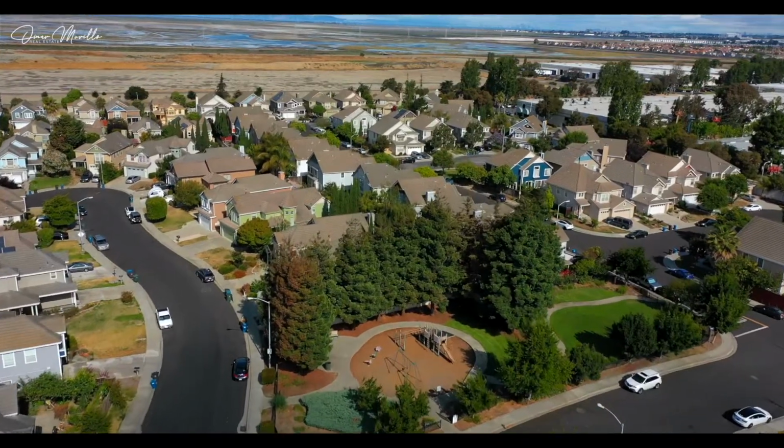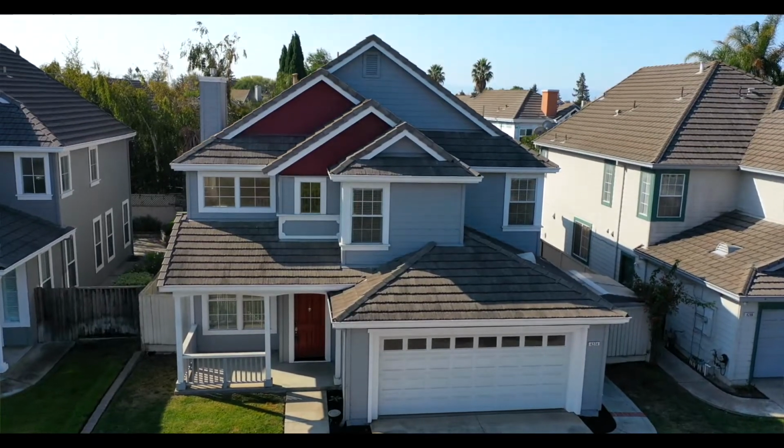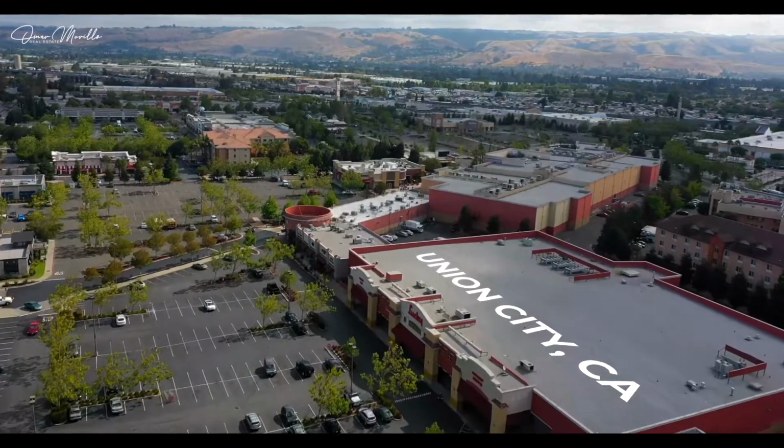I'm here at the local neighborhood park right next to my listing at 4274 Birmingham Way in Union City, and it's a gorgeous 5-bedroom, 3-bath home, 2180 square feet, and it's absolutely beautiful and I can't wait to share it with you. But before we even get there, I'm gonna tell you why you wanna live here.